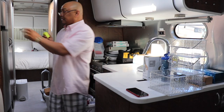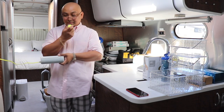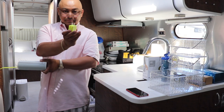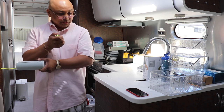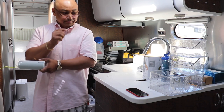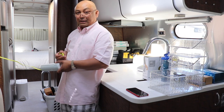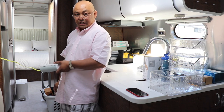This is the plug that goes with the boombox. But I don't need this plug because this Airstream has USB. I don't need this plug for USB because this Airstream, I'm very impressed with this, has USB ports everywhere. There's one over there. There's one over here next to the TV. There's one on each side of the bed. The only place they did not put a USB plug in is in the bathroom. So I guess they don't want you charging up when you're shitting.